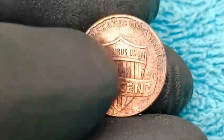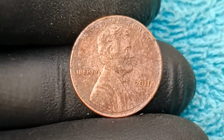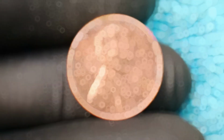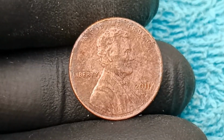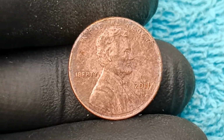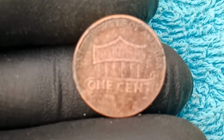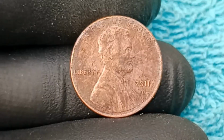Somewhere along the minting line in Denver, something extraordinary happened. A single penny was struck that defied every rule of consistency, a coin that carried layers of mystery, technical error, and historical curiosity all in one. Normally, a 2011 D penny is composed of 97.5% zinc and 2.5% copper plating, weighing about 2.5 grams. But the $283 million coin in question does not conform to these standards.